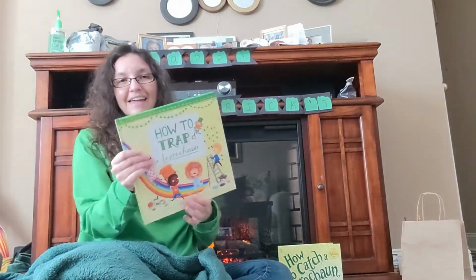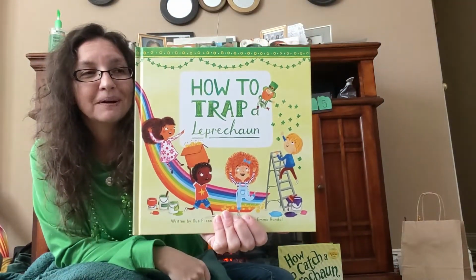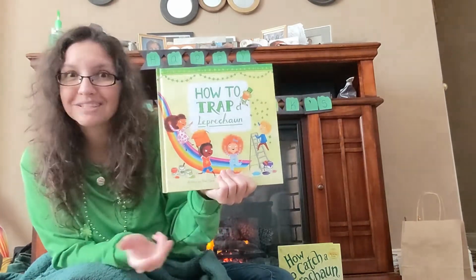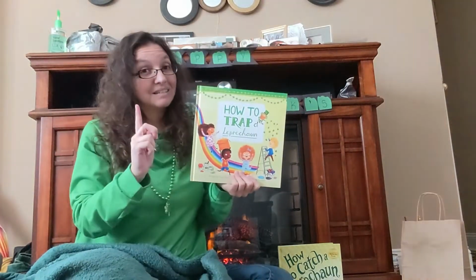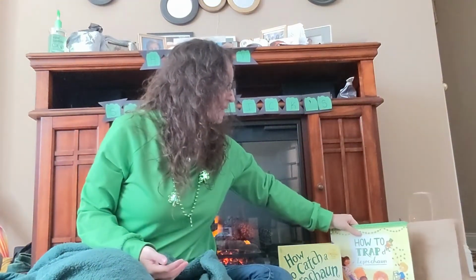The end. Well, that was cute. How to trap a leprechaun. It gave us some good pointers, and it showed us once again that cheeky little leprechaun got away from the trap. But I think I have a much better idea on how to trap this leprechaun.